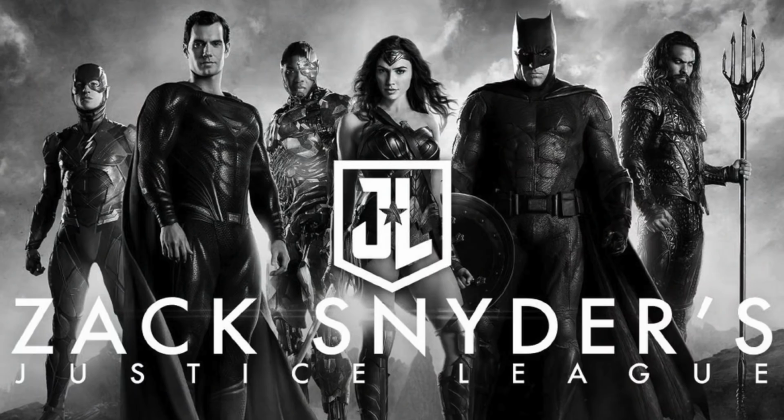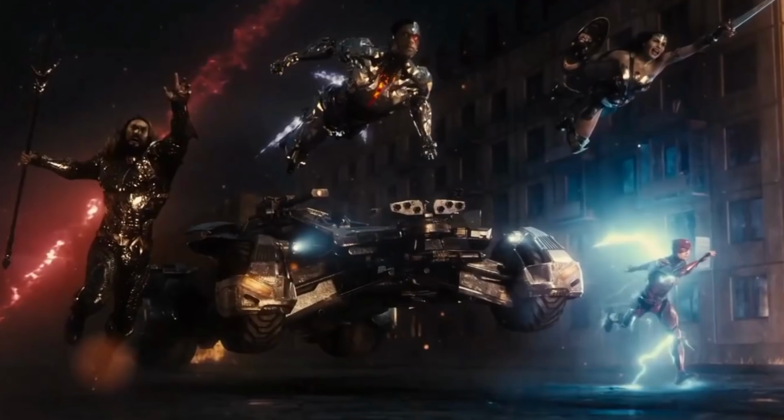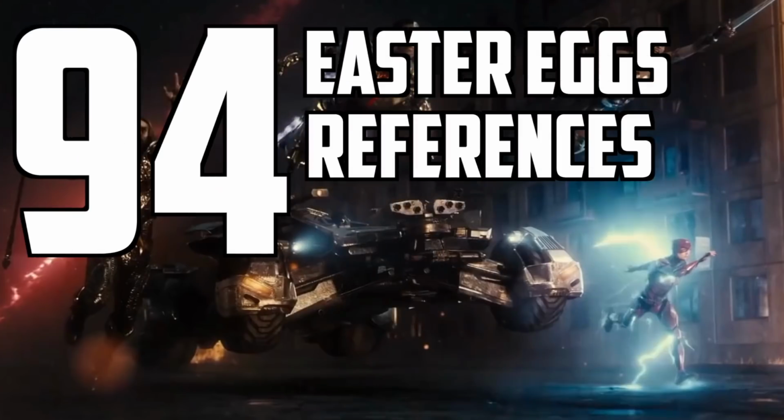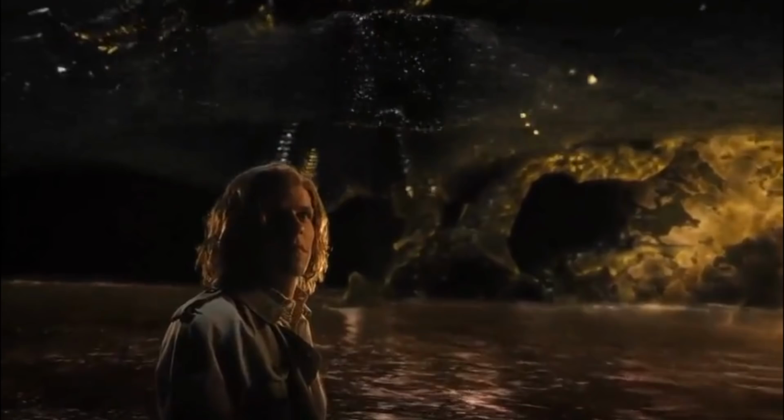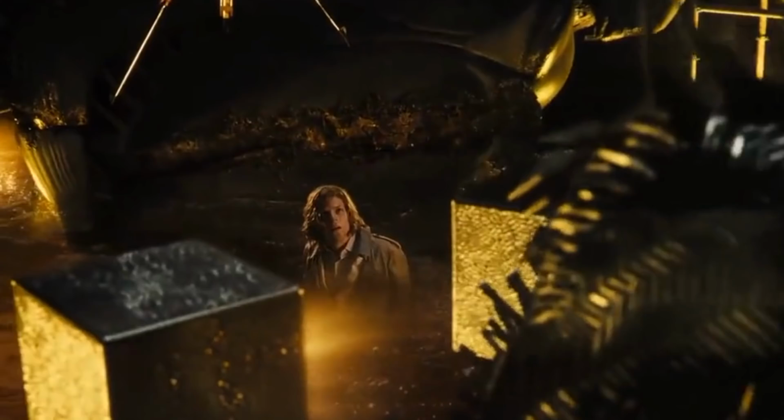It's here, it's finally here, the Snyder Cut exists, and it is long, but that just means that it's loaded with Easter eggs, references, and little things that you might have missed. The movie opens with the aftermath of Batman vs. Superman, and this scene of Lex Luthor with the mother boxes was actually the deleted ending of that movie.